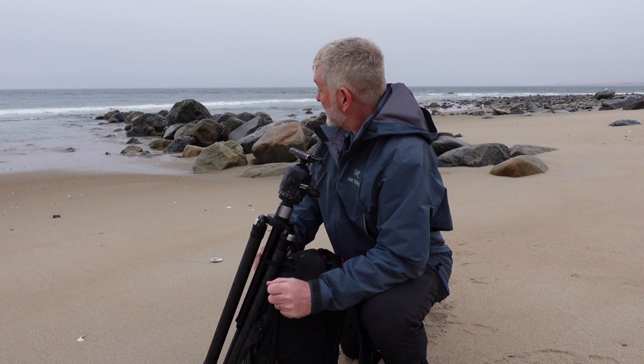And hopefully as the tide comes in, we're going to be able to shoot these rocks within the next hour. I might have to wait for it a little bit. And the tide starts moving around these rocks and the water's moving, the sand's moving, the sky, and the rocks are just sitting there. I love that. So I'm going to get set up and we're going to get going.